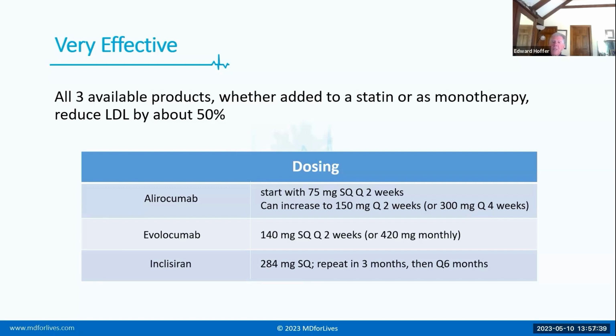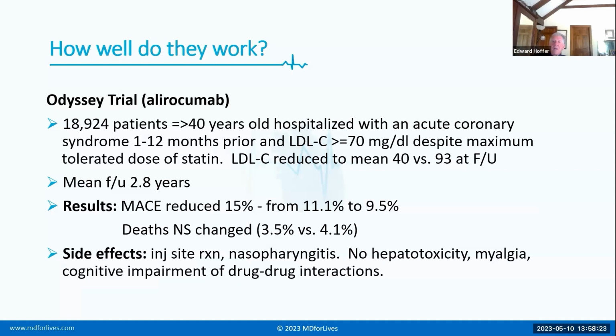The dosing is pretty standard with alirocumab. You start with 75 every 2 weeks. If you don't get the results you want, it can be increased to a maximum of 150 every 2 weeks. And if that is working, you can switch to 300 every 4 weeks. Evolocumab, again, starts off every 2 weeks. You can also use a slightly larger total dose on a monthly basis. They work equally well. Inclisiran has a single dose, comes in a single injectable vial. Give it once, give it again in 3 months, and then every 6 months. They lower cholesterol, unequivocally proven.